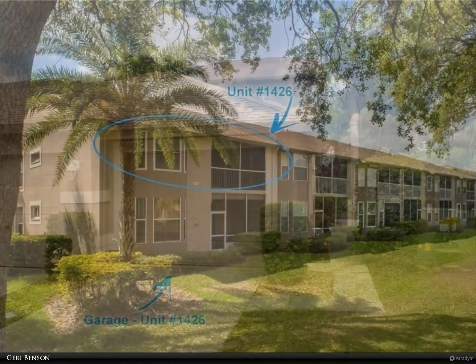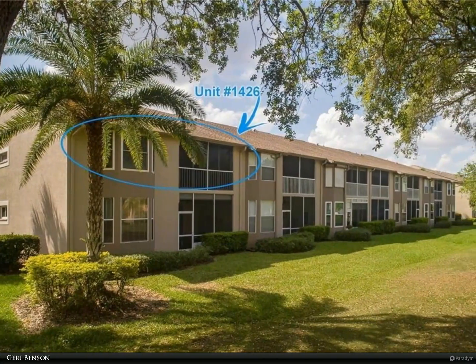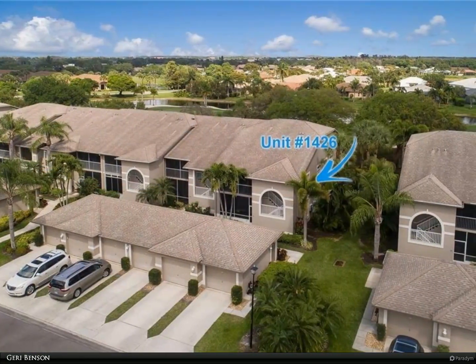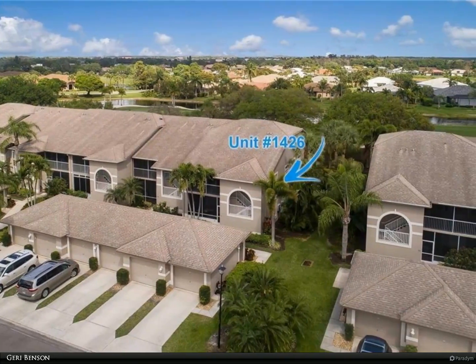Old Hickory Golf and Country Club, with 561 doors, great championship golf course, pickleball, tennis, cornhole toss, card rooms, fitness center and bar and restaurant. Located near airport and not too far to beaches.